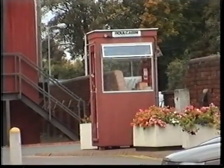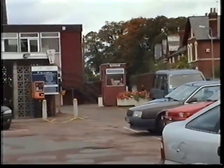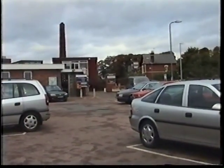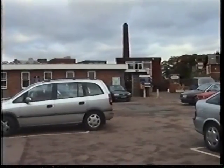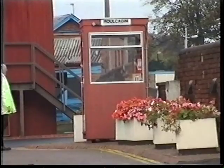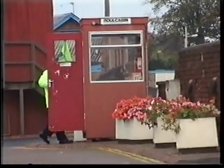This view is from the eastern end of the car park, showing the porter's cabin in the distance. The building behind the car park is used for training staff in professional development and handling patient information. The porter is now returning to his cabin.